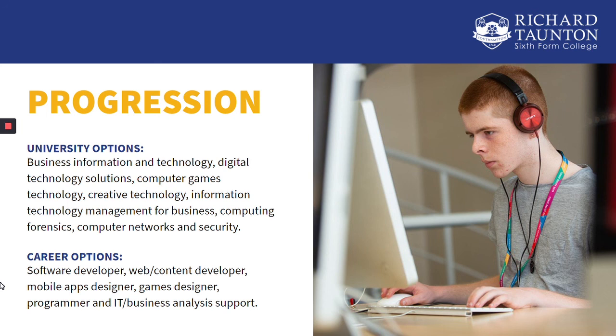It constantly evolves and changes to the world around us. And in order to give yourself that advantage, that heads up, I strongly recommend that you study at least the single or the double IT, just to give yourself those transferable skills that are so in demand right now.